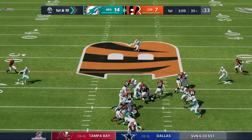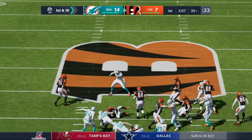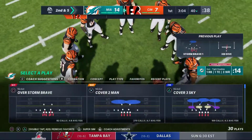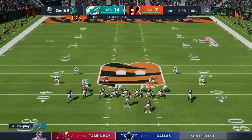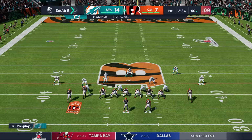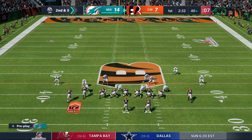After the penalty, it's Mixon. And a nice job to break free of 1 tackle, but it slowed his momentum somewhat, and he's taken down right after. Give him 5 on the carry there, and it'll be 2nd down. Brings up 2nd and 5.